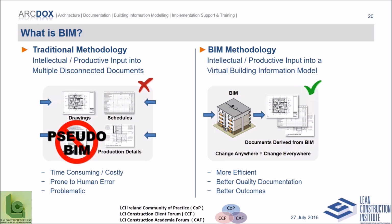So I would say watch out for pseudo BIM on projects, and there's a lot more of that happening than you would imagine.